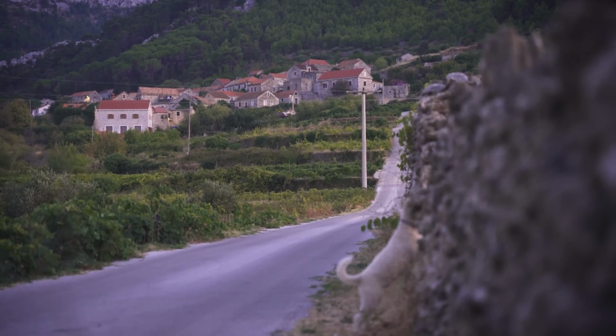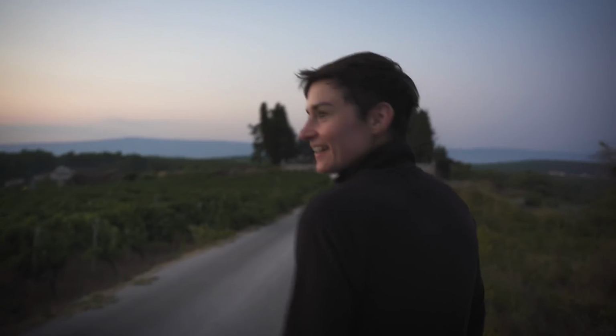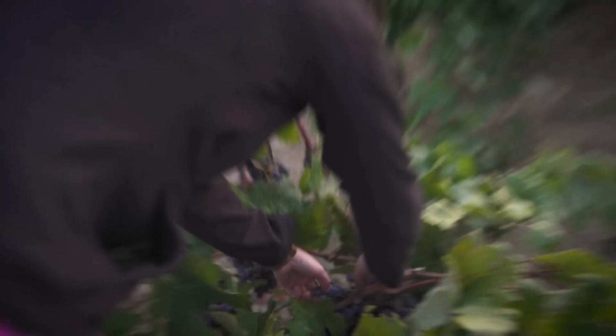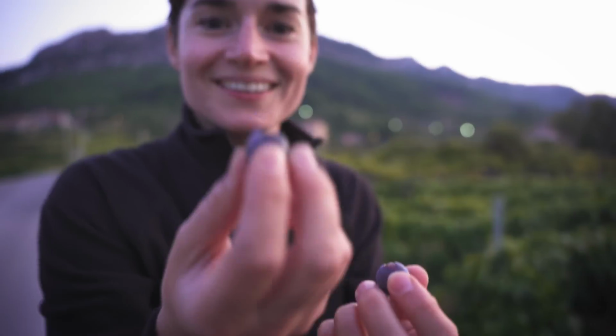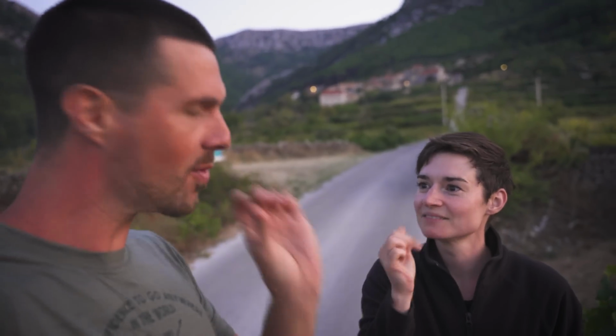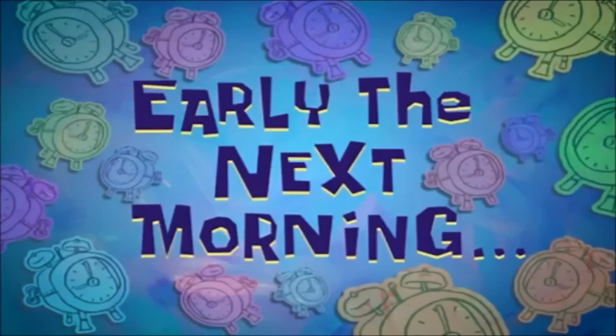Have you ever had a grape from a vineyard? Like straight off the vine? No. Do you think it's okay if we do? If we just take one? Yeah, just one. Just one grape? Yeah. Got him. One for you. Nice, look at that. Cheers. Woo! That is a nice grape. Super fresh.